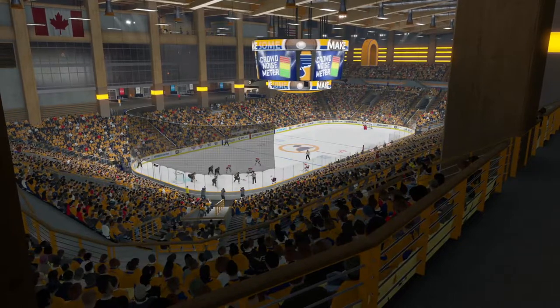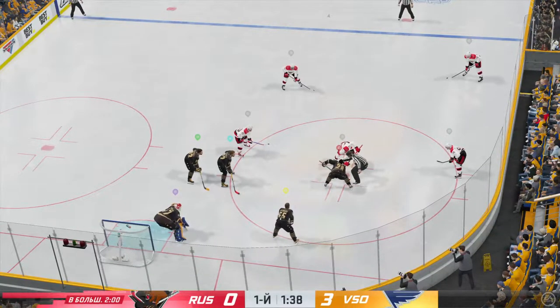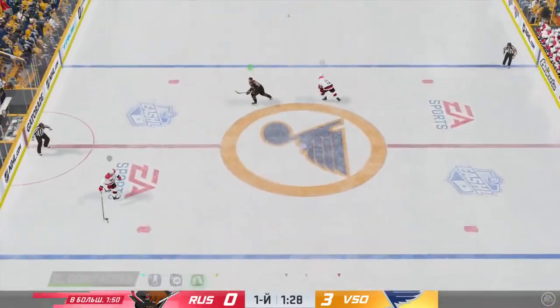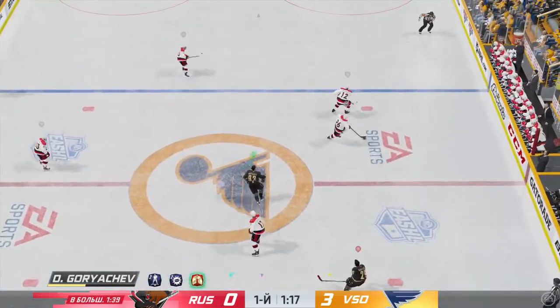Moscow's man advantage unit will take to the ice for the first time tonight. They've worked on the power play a lot in practice over the last couple of days. This is their first one tonight, and they'll want to execute what they've worked on, which is to win the draw and start moving the puck. Grabs the puck at center.